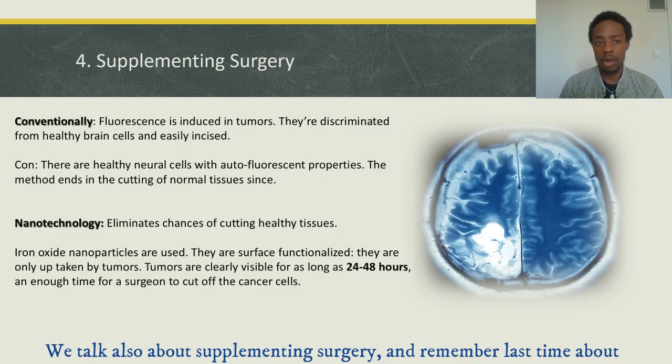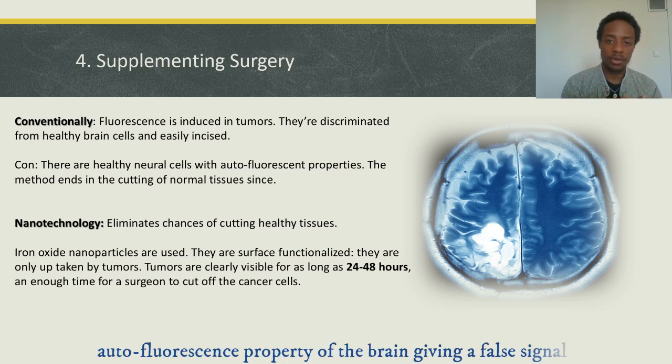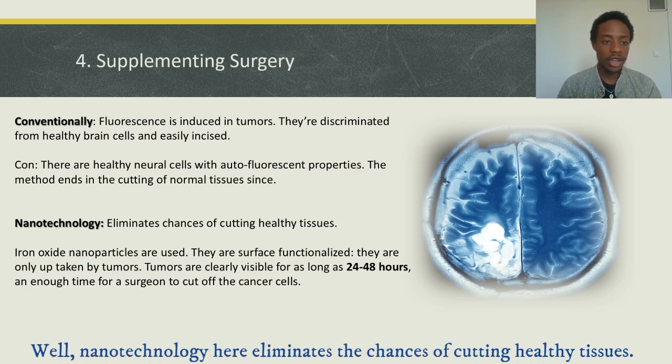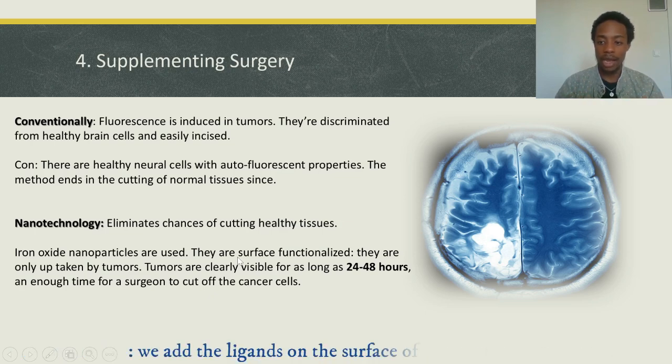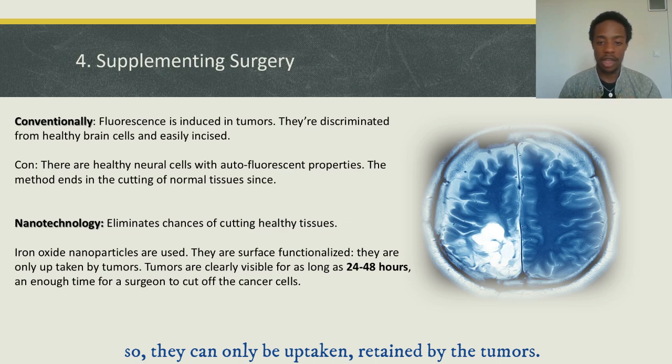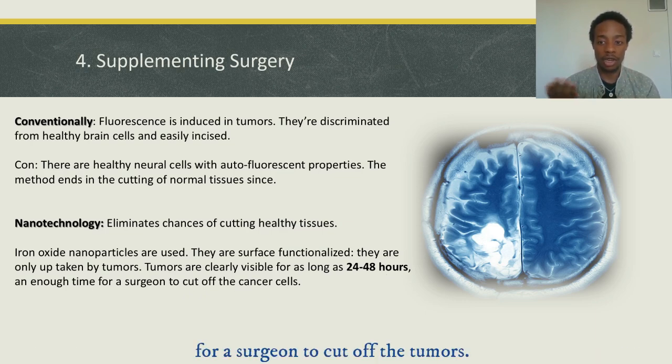We talked also about supplementing surgery, and remember last time about the fluorescence induced in the brain, but also the autofluorescence property of the brain giving a false signal. Well, nanotechnology here eliminates the chances of cutting healthy tissues, because iron oxide nanoparticles are used and these are surface functionalized. We add the ligands on the surface of those particles so they can only be uptaken and retained by the tumors. The tumors become clearly visible for 24 to 48 hours, which is enough time for a surgeon to cut off the tumors.